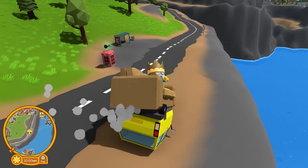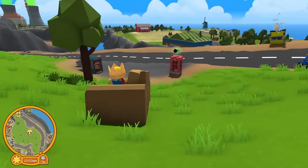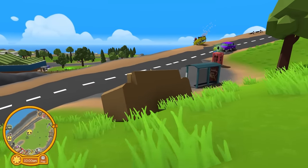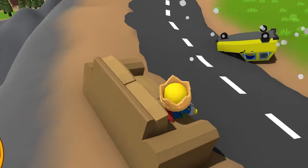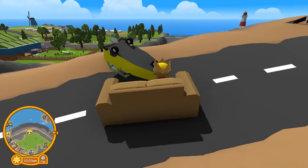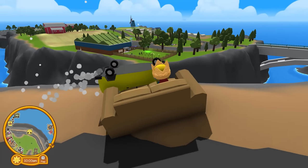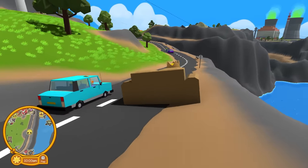And oh no, I'm so sorry. Oh my gosh, this sofa is so strong. I'm sorry. Hold on, watch this. And to dreamland you go. Oops, wrong way. To dreamland you go. Boom. And come on. Off the edge you go. That's so mean. That is so mean.